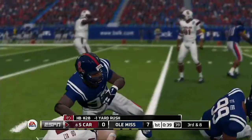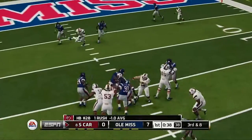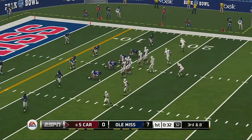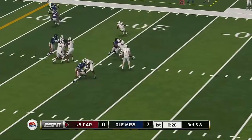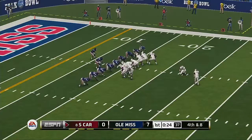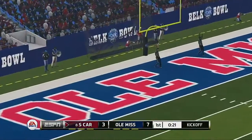The delay, and he's brought down immediately. That was just a case of one lineman dominating another and making the play. From the 15-yard line, it's third down. Quick strike to the back, and he drops it. Kicks away, and he got it.